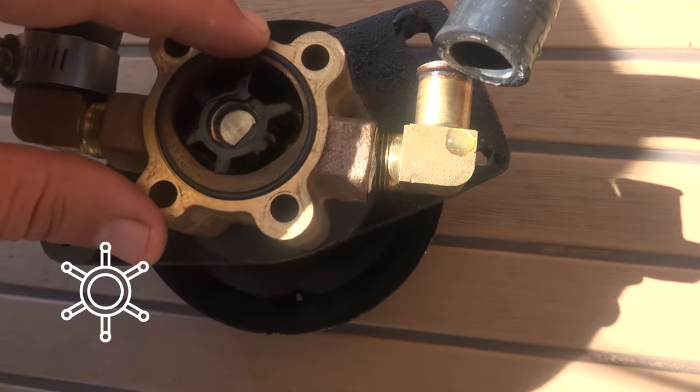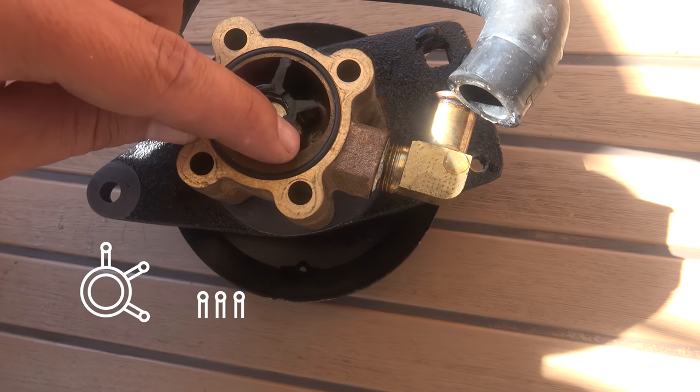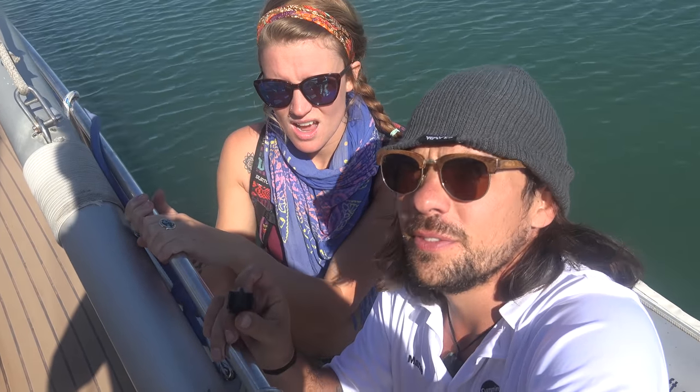So I just got the generator apart. I got the raw water pump off, and after 20 hours of running, for some reason, look at this. That's the impeller. I don't know if you can see it, but there's 1, 2, 3, 4, 5 blades missing. Oh fuck! It was the impeller. After 20 hours, bro. Because normally these things should last 500 hours.